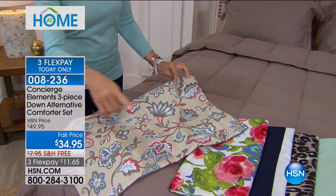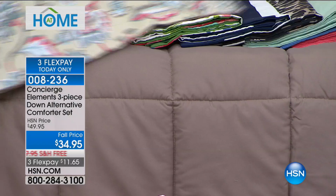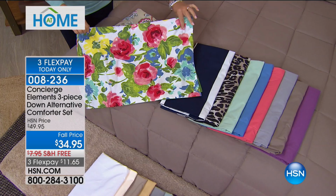How much fun can you have with those sheets? Right. Do you know what I mean? Like the blues, the corals, jade, the raspberries. Oh my gosh, you could have so much fun. So there's a Jacobean floral. Then we have a watercolor, which, if you like more of the brights, look how pretty that is.